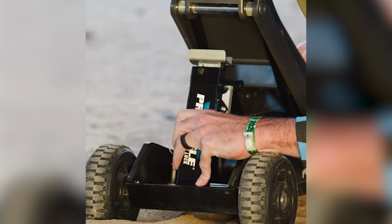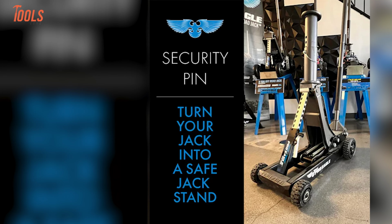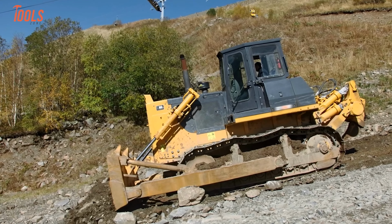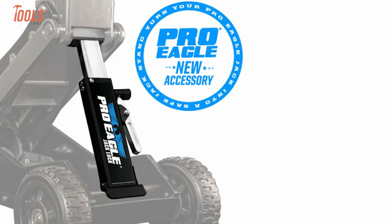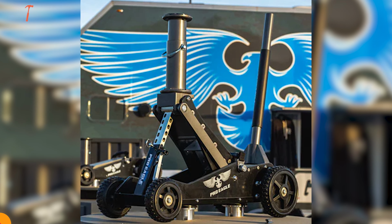This simple design stops the jack from moving, sliding, or making noise. Some models also let you add a padlock for extra security. If you need to transport heavy equipment, the Pro Eagle Jack Lock is a smart way to keep your jack safe and steady, especially on rough terrain.